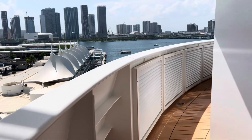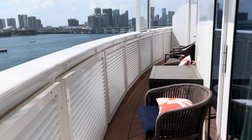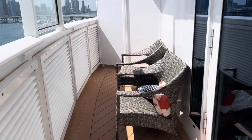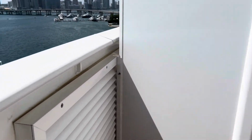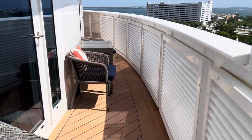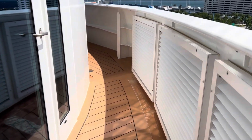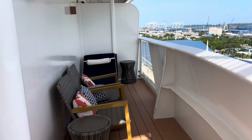Look at this. Look how huge this balcony is. You can have a party of your own up here. Just chill. I'm gonna try to get it from over here. Look at this. Okay, we're gonna start walking this way. Look at this balcony. It's humongous.